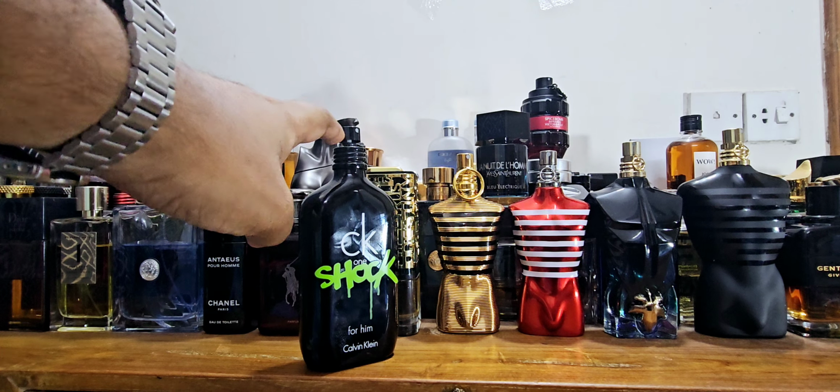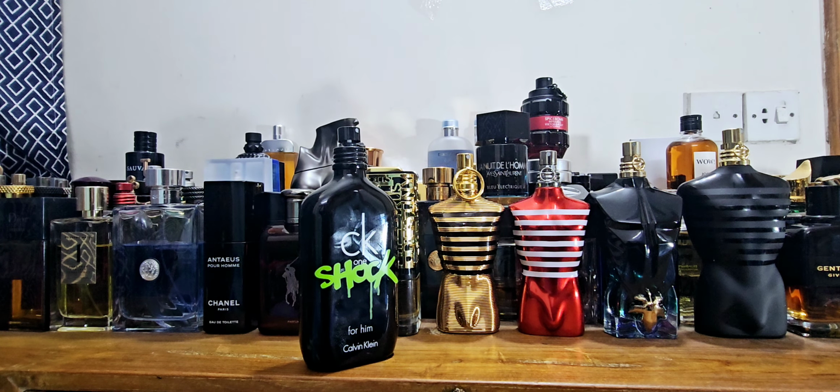If you can get the silver spray version, that is basically the vintage, and it lasts a little bit longer. These new versions do not push more than 2 to 3 hours. Keep that in mind. So get the 200 ml. That's why you always get big bottles of CK. You need eternal spray with this. You have to spray a lot. But if you can carry around an atomizer or decant, that will be lovely. Every 2 hours you respray. That's the only thing. But CK1 Shock is so lovely.